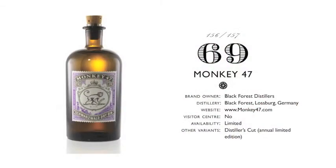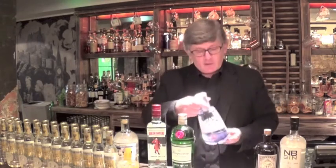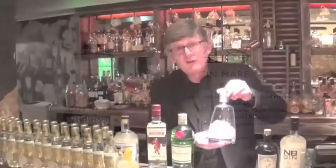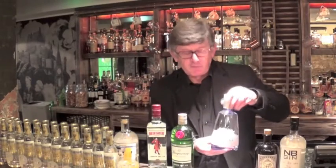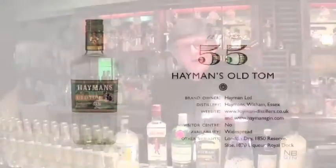But this is a worldwide phenomenon. Here's Monkey 47, fantastic 47 botanical gin from Germany, which is doing a storm in cocktail bars. Gin Mare from Spain, a huge and important gin market, heavily flavoured with rosemary, fabulous but very different taste. And finally, one of the classics, one of the great of gin nobility, the Hayman family. This is their Old Tom gin, harking back to an 18th century style of sweetened gin from the last gin craze.